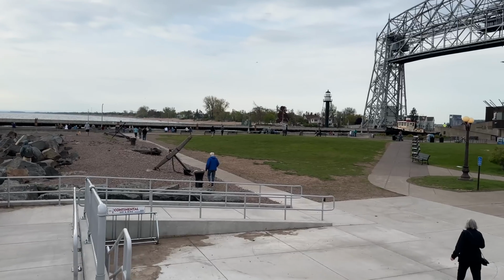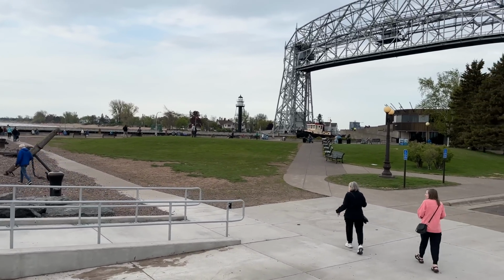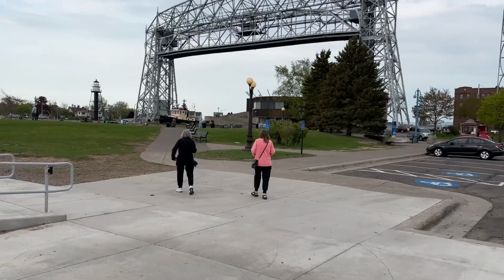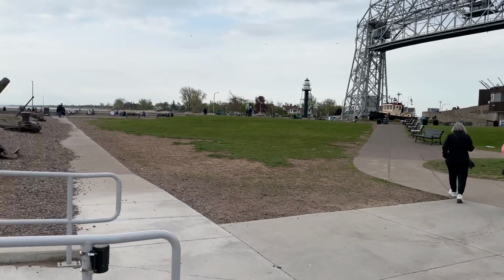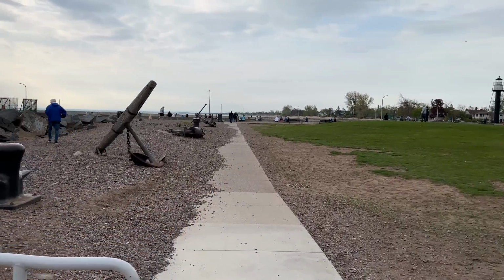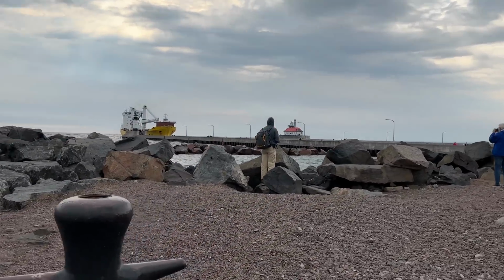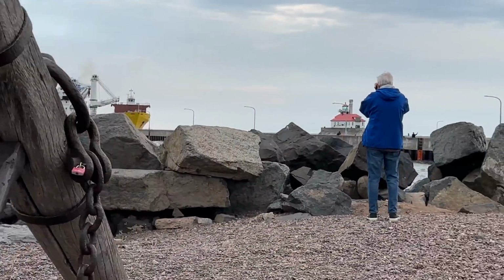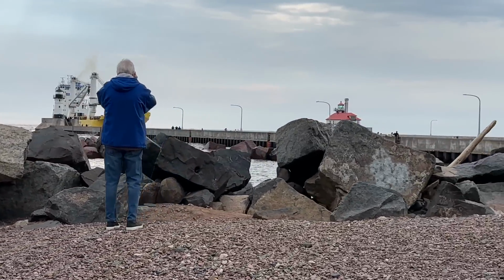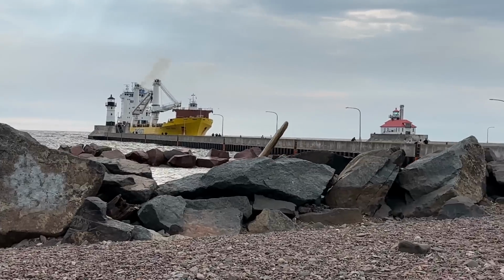We'll walk together on this pleasant morning here in Duluth, Minnesota. I think it looks really cool with that yellow. Make sure we don't miss anything. Give you a shot as I walk by. Take a look at those cranes on deck.